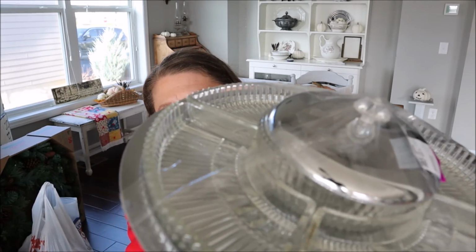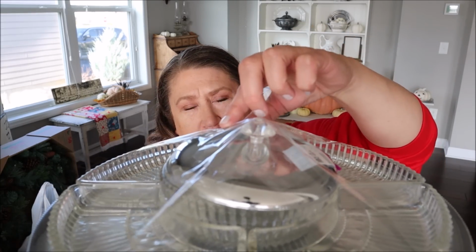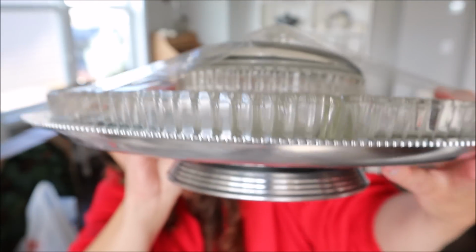It has these glass little sections in it. And then in the middle, there's a covered dish, which I think is so cool. But the best part about it is, look at this. It's a Lazy Susan as well. I fell in love with this right away. If you can see underneath, I don't know if you're going to be able to see that or not, but it's got a cute little pedestal. And I just thought this was the coolest thing ever for like little things.